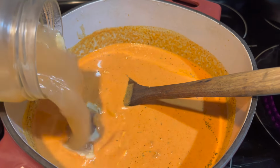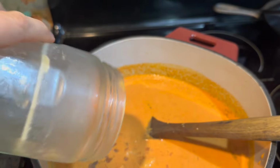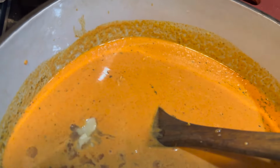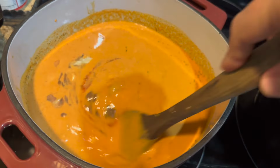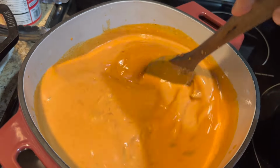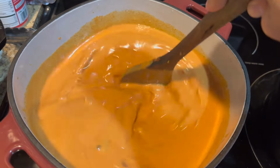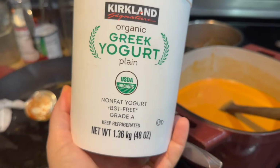Next I add broth. Now the recipe itself actually calls for water, but I am always looking for ways to pack more nutrient density into a meal, and I will often, especially with soups and stews, substitute water for broth to add that in.